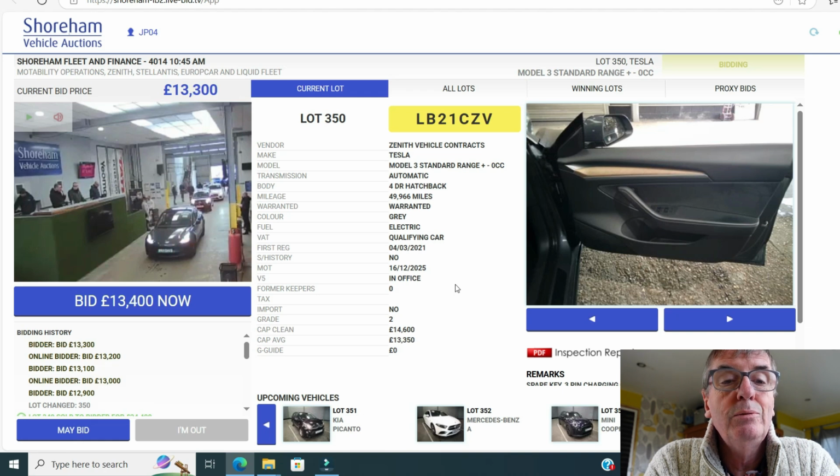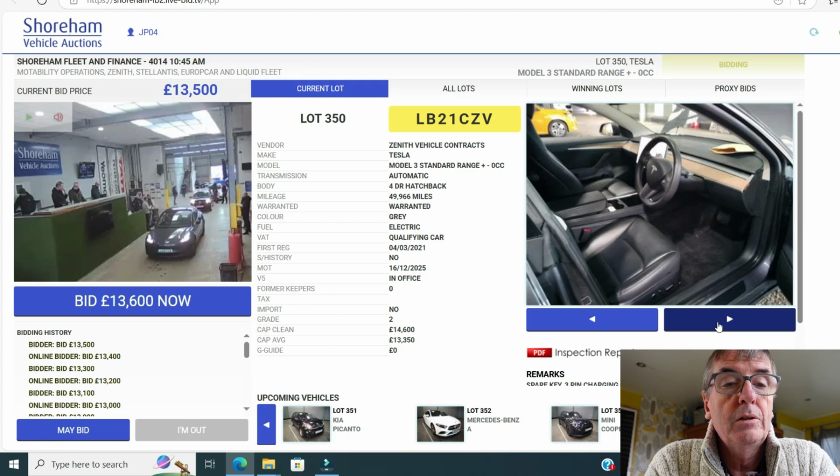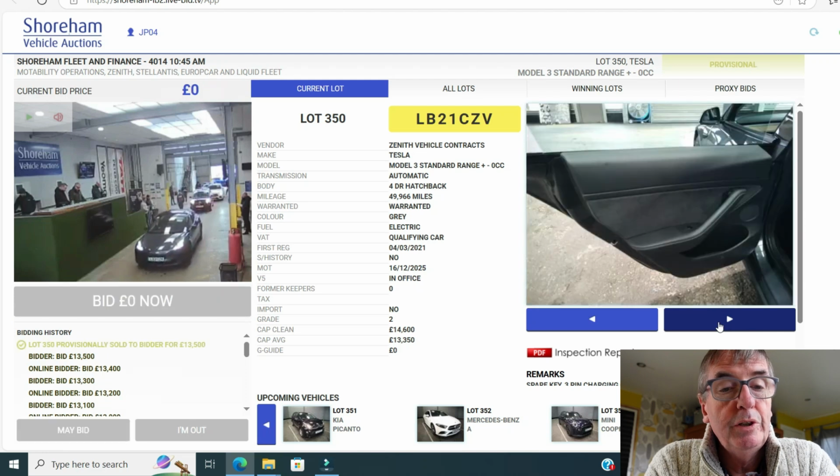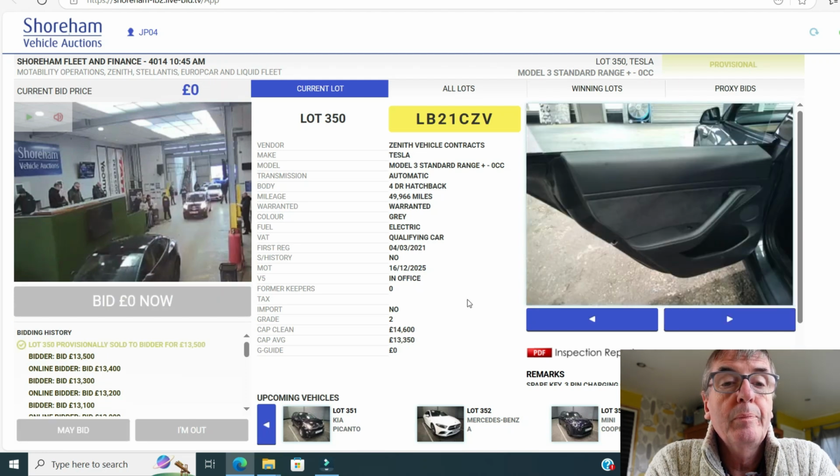49,966 miles. Still just in its 50,000 mile warranty. Spare key, 3-pin charging cable, grade 2. 13,350 is its average price, and it's at 13.5. Grade 2, standard range. These are great value for money, aren't they? They really are. It's provisional. They want a bit more.